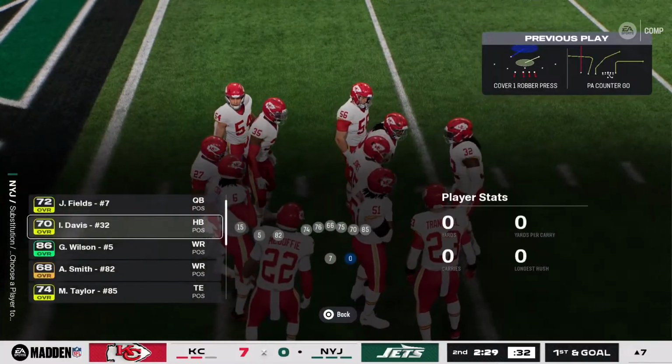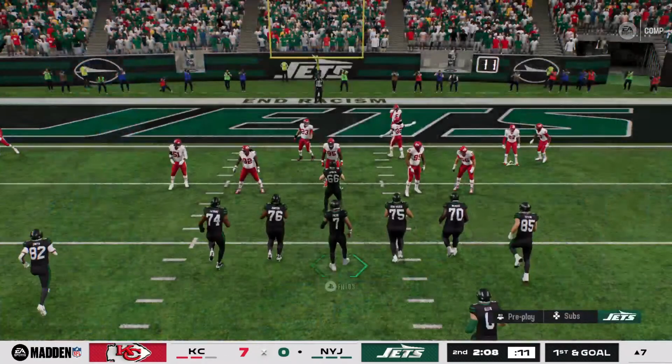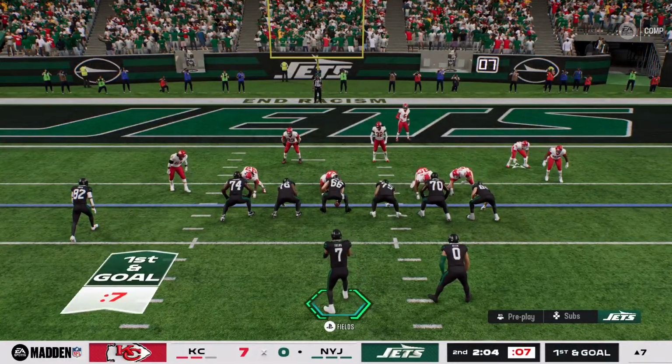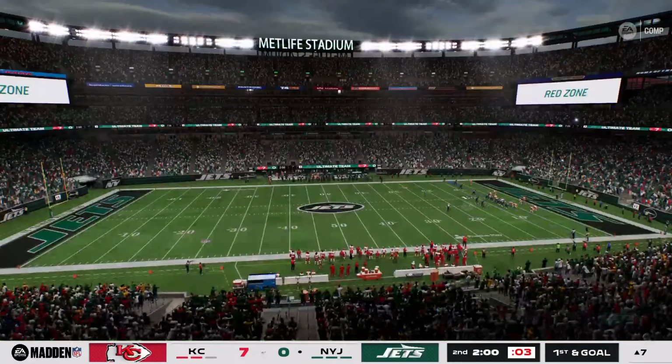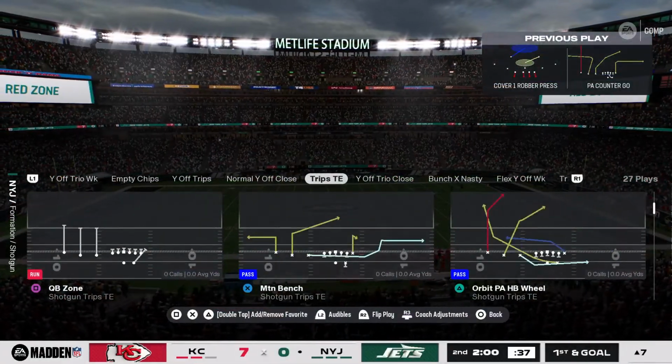Not too many more ideal situations than 2nd and 2 in order to try and pick up a first down. They ran it and picked it up. 1st and goal, and a chance to get that initial touchdown right back. 2 minutes on the clock, 2nd quarter, 7-0 ball game.